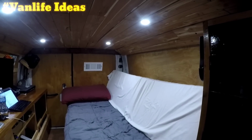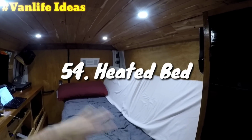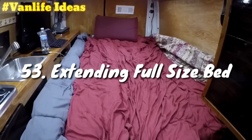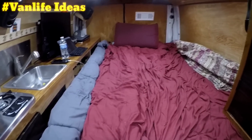A bed is definitely a van life essential. But to spice it up and make it more luxury, you can have a heated bed. Plug in a 12-volt blanket, and you can put the heated blanket up underneath. Instead of just a twin bed, make a twin bed that actually expands into a full-size bed. I think it fit at least 3 people in this.